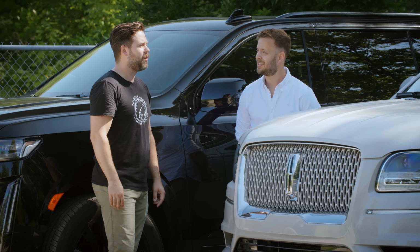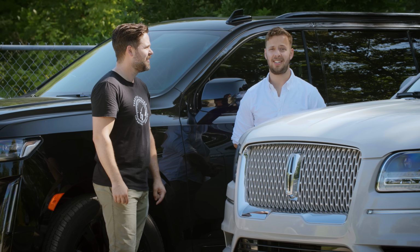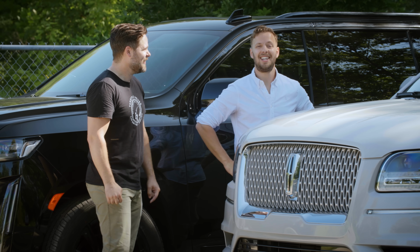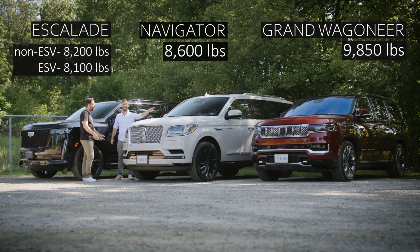Well, talk about towing. That's where this wins. Oh, that's right. 9,860 pounds, give or take. What might be the wrong answer? You don't remember, do you? I think it's 9,860. It's over 9,000. These are all good enough to tow a boat.